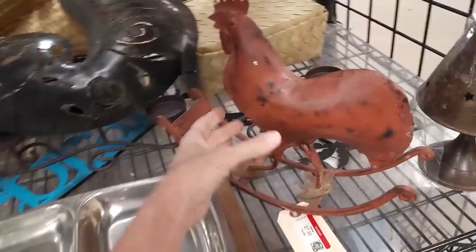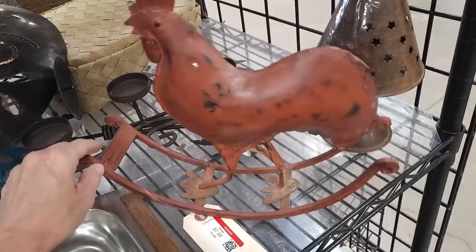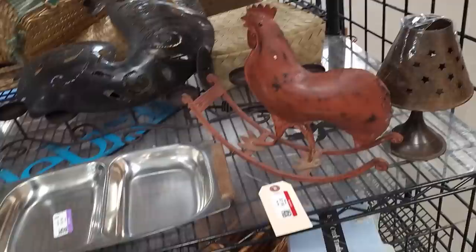It's happening. Look at this rooster. It's a rocking rooster. I don't think he's old. I think he's made to look old. $7.99. I'm leaving him, but let me know in the comments if you think I should have got him. Will I regret not getting the rocking rooster? I don't know. He's just a newer piece, and for that reason, he didn't excite me a whole lot.